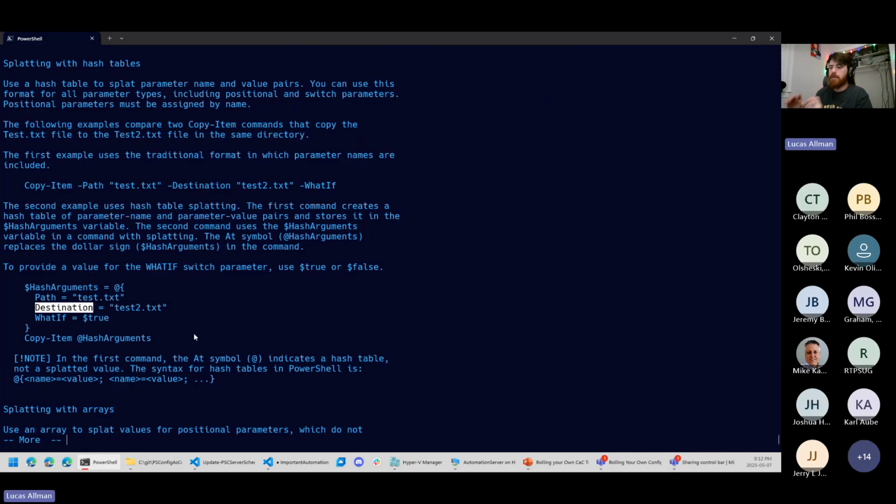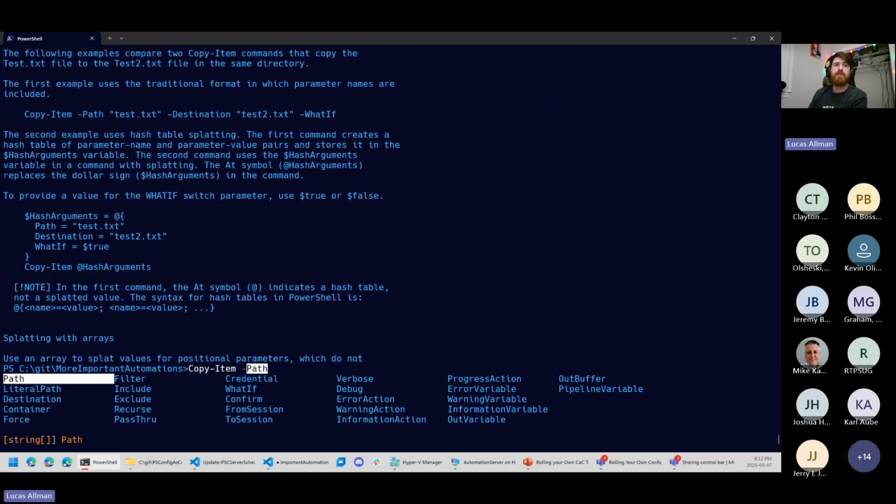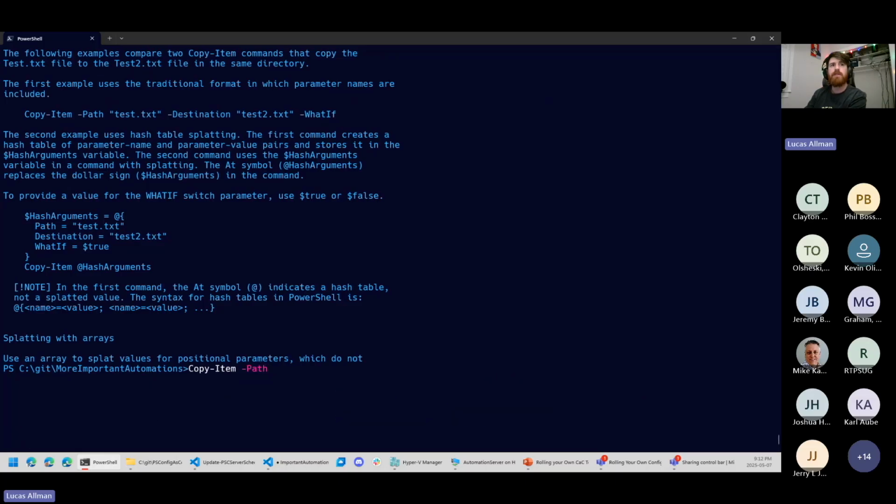So you could type copy item. Actually, can I do this without it leaving? Yes, I can. So I could type copy item, and here's your control space again. We've got path, we've got destination, and we've got what if. So these are 3 parameters that are here with the copy item commandlet. So I could have typed test.text here and then done destination, and that would have been fine.